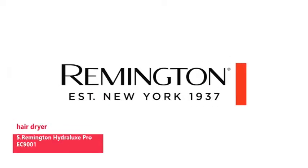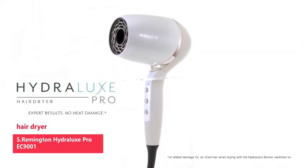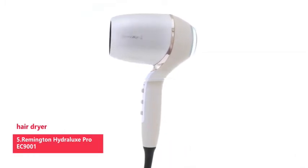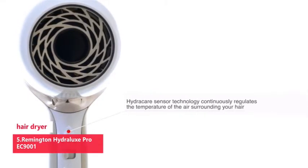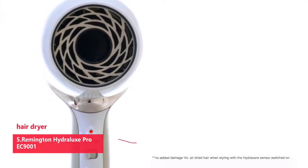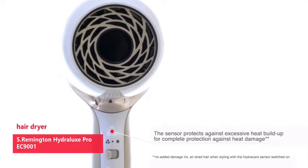Remington Hydraluxe Pro EC9001. When it comes to hair dryers, there's a fine line between enough heat to ensure a quick drying time, and too much heat that can damage the strands, leading to breakages and split ends. The Remington Hydraluxe Pro EC9001 strikes the right balance with a sensor that regulates the temperature of airflow to ensure hair isn't damaged by excessive heat buildup.